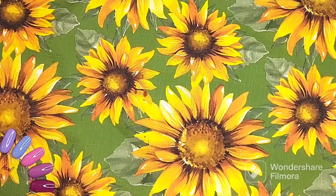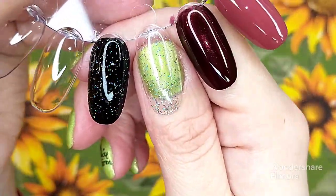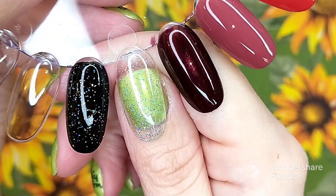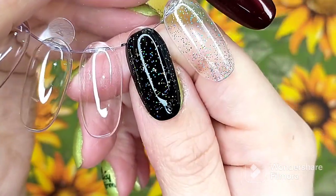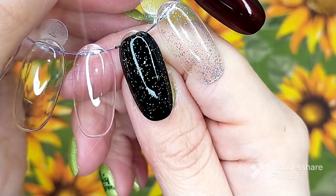I have it swatched by itself. So this is what it looks like in 2 coats on its own. It is in a clear base, so it is solely just a topper, but if you see this topper in your stores, I recommend picking it up. It is fantastic. Then this is what it looks like with 1 coat over a black cream polish.